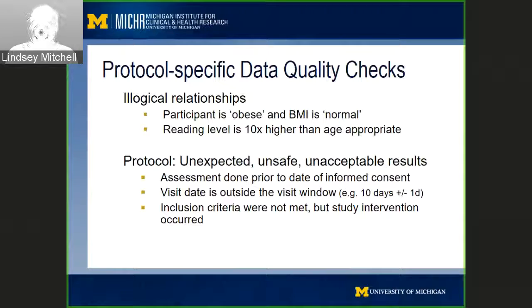And then other things that you want to look for are things about your protocol that are unexpected or might be an unsafe or unacceptable result. So for example, an assessment was done prior to the date of consent, a visit date occurred outside the visit window, or inclusion criteria were not met but a study intervention was given. They're classic things that you can check.